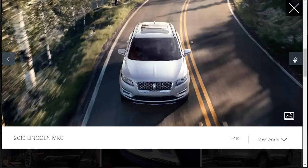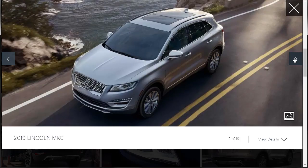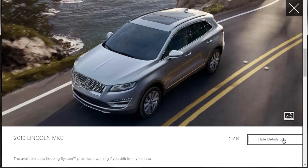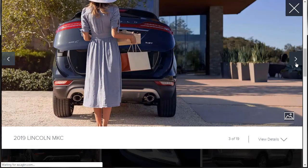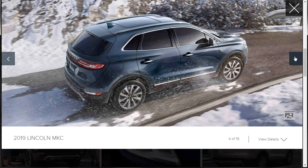Let's check out some exterior photos. There's 19, so we'll just run through them real quick. There is some drop-down information of view details. They'll give you a little snippet of information about the vehicle being shown. But seeing that we're going to take a look at the features after we look at this gallery, it's kind of redundant to take a look at those sometimes. Sometimes I do, sometimes I don't. Today, we're not going to. We're just going to run through these photos.